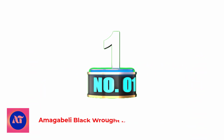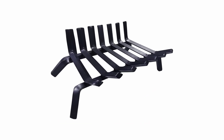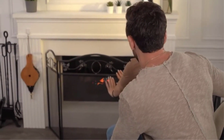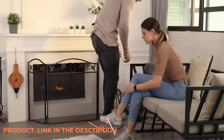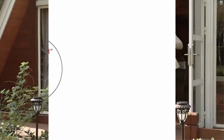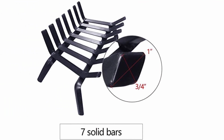Number 1. Amagabeli Black Wrought Iron Fireplace Log Grate. With a simple design and durable wrought iron construction, this V-shaped Amagabeli fireplace grate has 7 solid steel bars. Weighing a little more than 15 pounds, this grate's overall dimensions are 21 inches long by 12.5 inches wide by 7.5 inches high, making it fit most hearths.